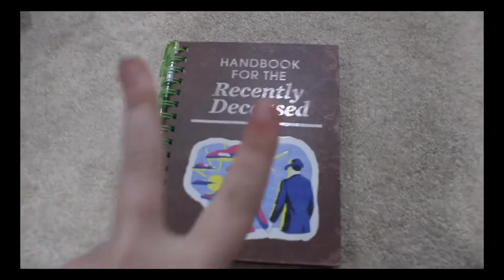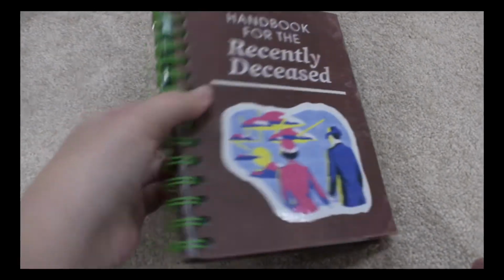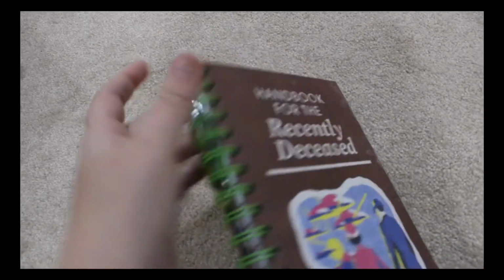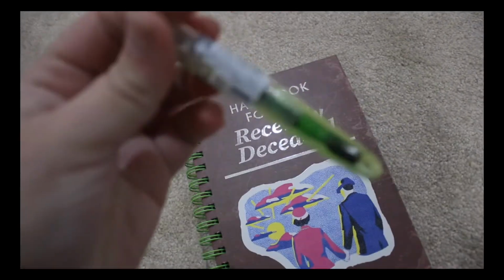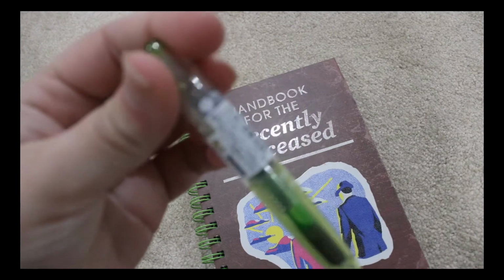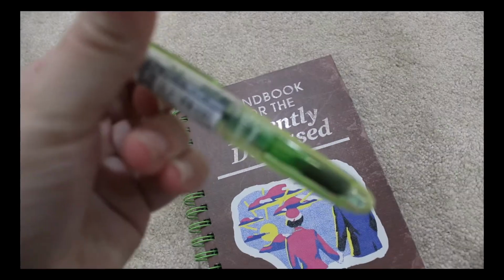This next one is a Beetlejuice notebook. I have two Beetlejuice notebooks. One I got at GameStop, one I got at Hot Topic. This is the one I got at Hot Topic. It has a fountain pen in it. It's the Pilot Petite One, I believe. Where does it say it? Hold on.